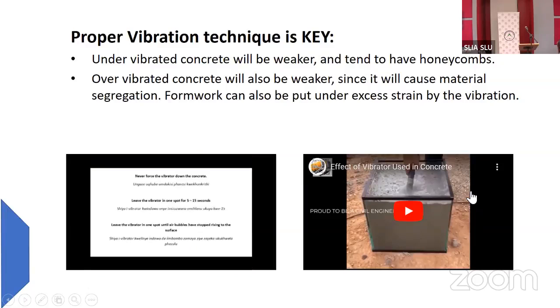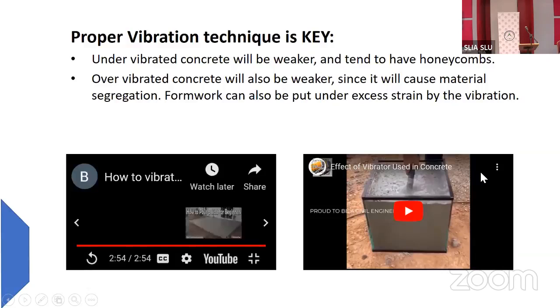In conclusion, during the consolidation process, the following three aspects should always be remembered. That you should never force the vibrator down the concrete, that the vibrator should be left in one spot for 5 to 15 seconds, and that the vibrator should be left in one spot until all the air bubbles have stopped rising towards the surface.